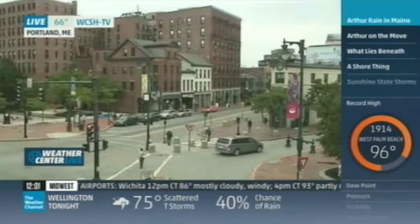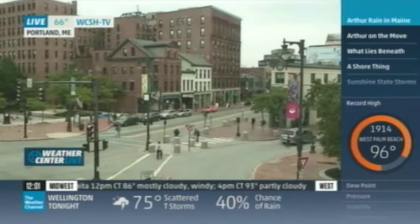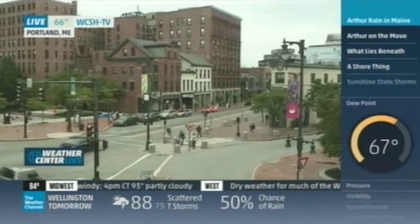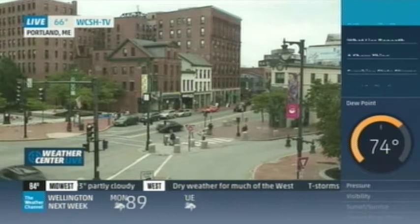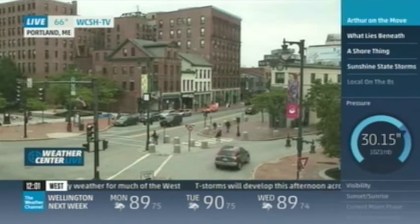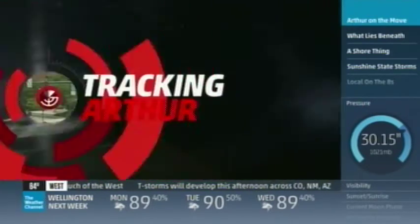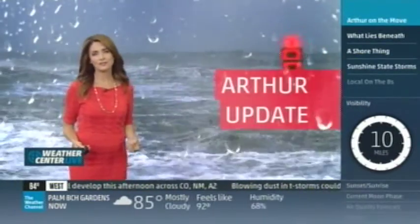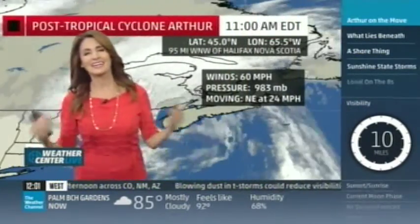All right, thank you so much. Let's take a live look now at Portland, Maine. Take a look at those flags. We've got wind gusts about 25 to 30 miles per hour. So that's why you see those flags kind of blowing there on the left side of your screen. The wind is certainly not gone, but at least the rain, for those of you in Portland, from Hurricane Arthur is done.